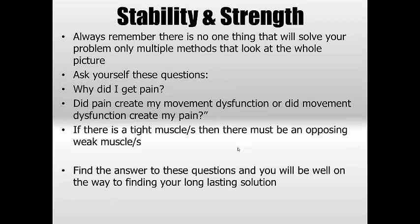Always ask yourself the questions: why did I get the pain? Did the pain create my movement dysfunction, or did the movement dysfunction create my pain? If there's a tight muscle, as in the case of this, where maybe it's a hamstring, then there must be an opposing weak muscle, and maybe that is really the problem. Find the answer to these questions, and you're well on the way to getting the solutions that you're looking for, a long-lasting success.